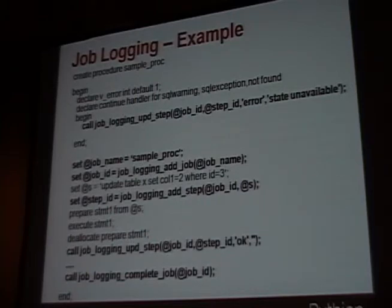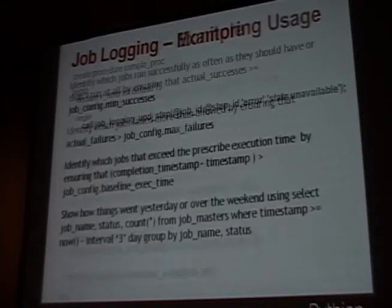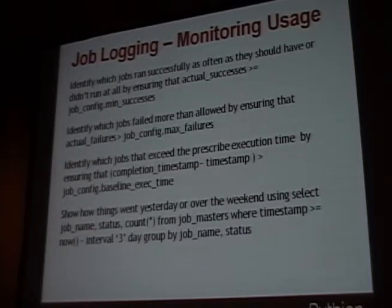You basically set your job name, you add your job, and then for every step where you want to track how long each individual part of the code takes, you basically just add a step, and then you update the step at the end. If you get an exception, it comes back to the exception table, tells you it's an error and gets out, and at the end, you do job logging complete, and basically that just sets the status properly.